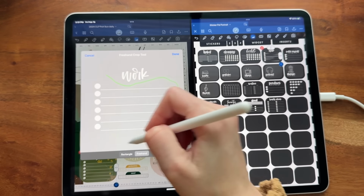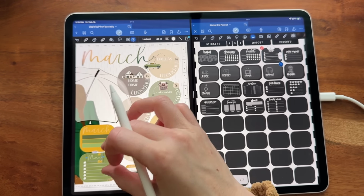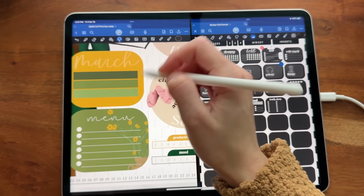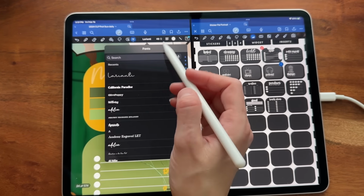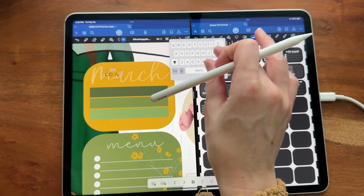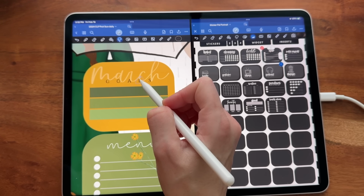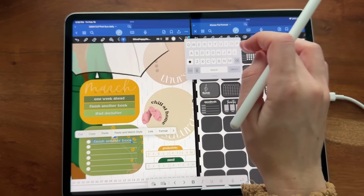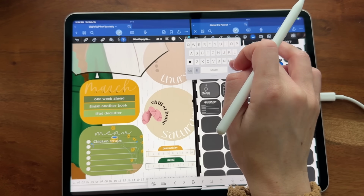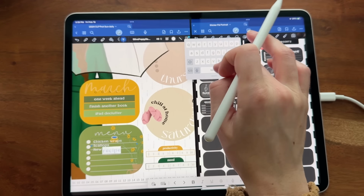So I'm going to again hit the image tool and crop and just take out work. I'm going to click on that same L font, and I'm going to type in menu in all lowercase and make that a little bit bigger, and then start typing in my goals, my March goals, and my menu for this week. So I just added goals here, added some spaces in between, and then here I'm going to start adding those. I believe the font that I started out using was Olive Poppy, but then I changed it to something else here in a minute.